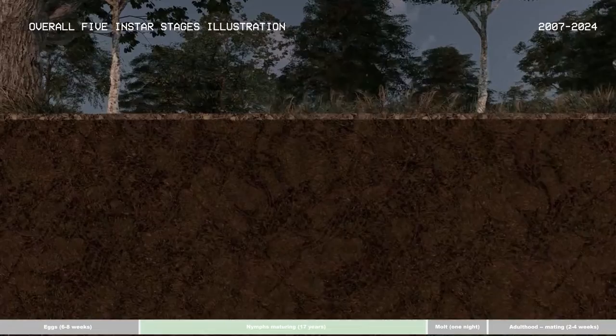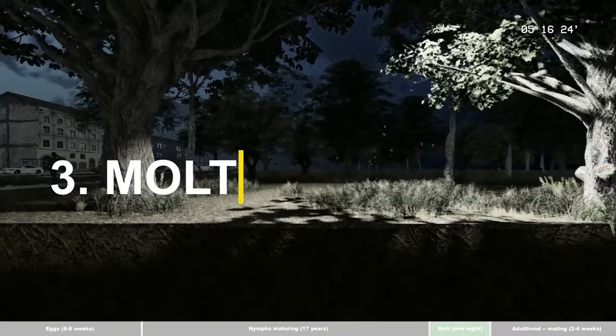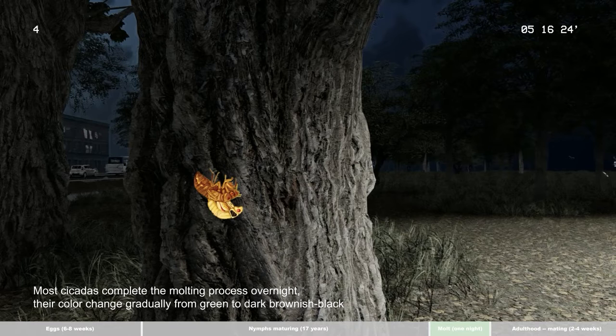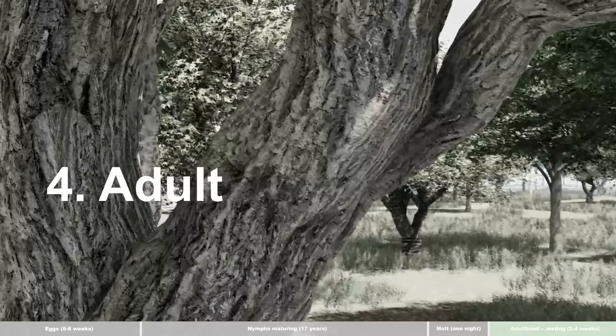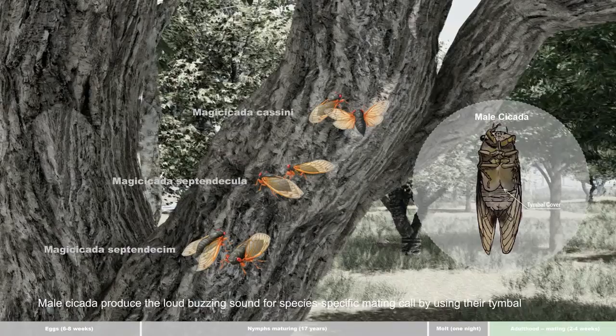Once cicadas emerge from the soil, they will immediately find a suitable place to molt to transform into adults. Most cicadas complete the molting process overnight, and their color changes gradually from green to dark brownish black. After their short teneral period, Magicicada males, including 3 species, begin producing species-specific calling songs by using their tymbals.